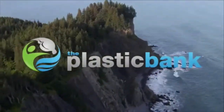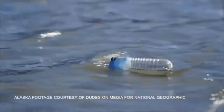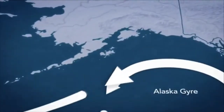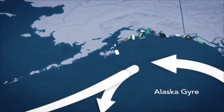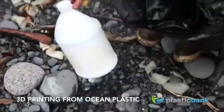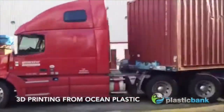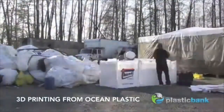The Plastic Bank has embarked on a mission to remove plastic waste from the land, oceans, and waterways. They call the plastics they harvest and repurpose social plastic. Their goal is to lead the movement towards worldwide demand for the use of social plastic in everyday products.